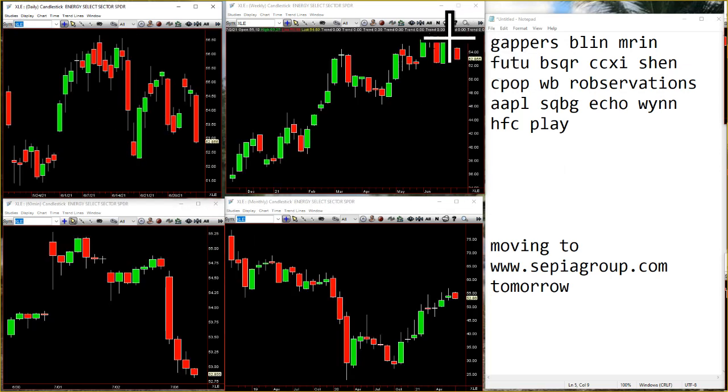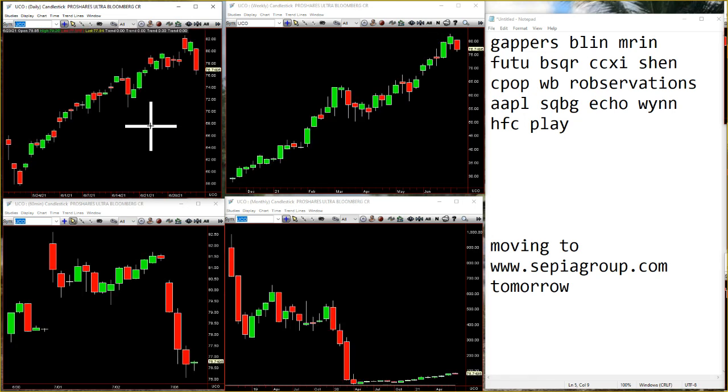XLE taking an inside week to the downside, potentially more trouble here if you can take this out, 52.29, right? That would be taking out a 2-2 reversal on the month, and you can see right out the chute getting hit. If you go to crude itself and UCO, you can see this 2-2 reversal week here and UCO below 76.87, right? So there's where your trouble lies.